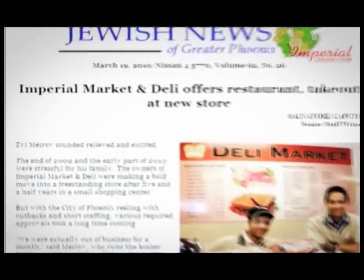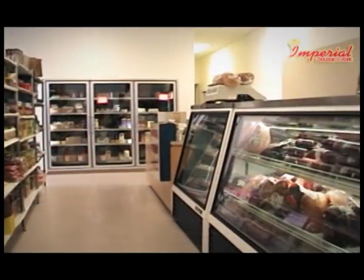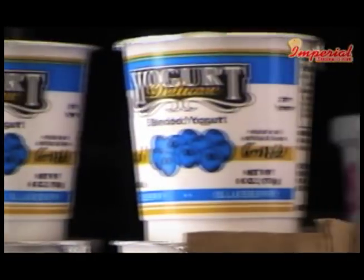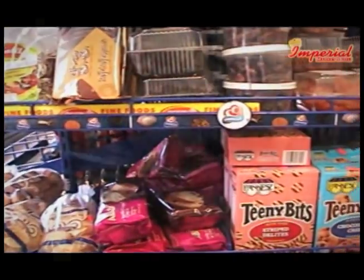And thank God, in February 2010, we moved to this new, expanded location, where we have restaurant service, a full-line butcher, deli, and market, everything you need from A to Z, and we're just happy to have that here for our community and for the tourists who come here.